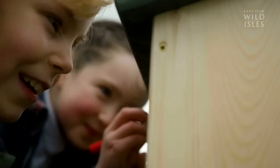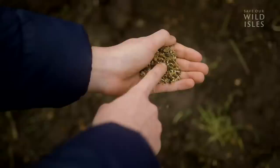You can make a small wildlife pond for things like newts to come safely and lay their eggs. You can put up bird boxes to allow birds to come in for the breeding season. You can make wildflower meadows for pollinators. Every little thing counts.